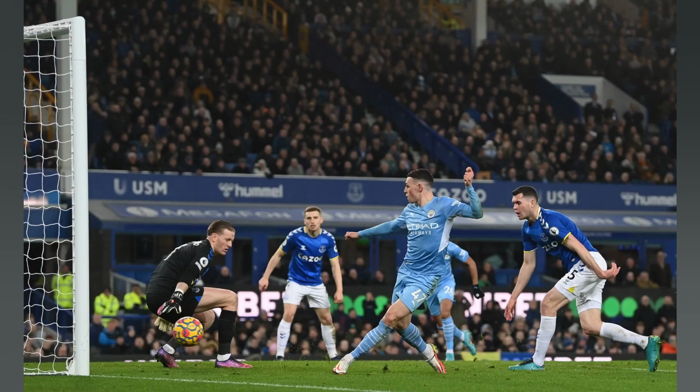Everton 0-1 Manchester City Live. Premier League result, match stream and latest updates today. Pep Guardiola's side kept their advantage in the Premier League title race with a battling 1-0 win over Everton at Goodison Park. The Toffees were impressive for much of the match, as they looked to pick up a crucial result and move away from the relegation zone.